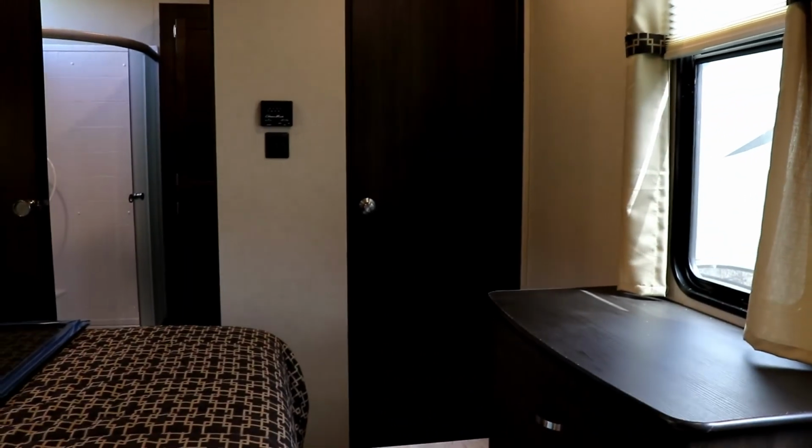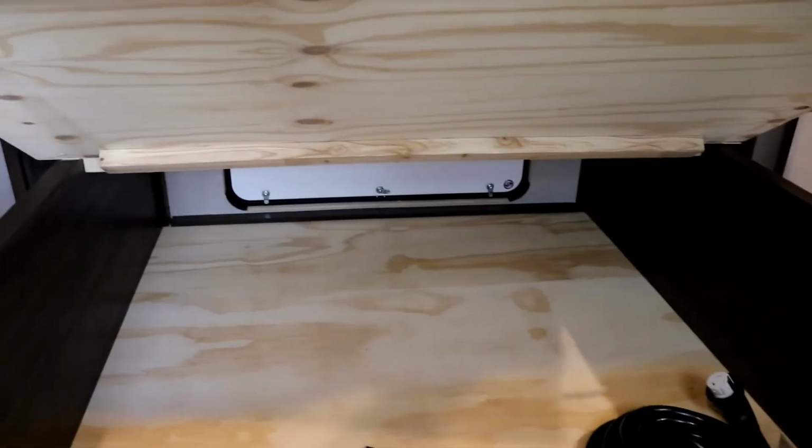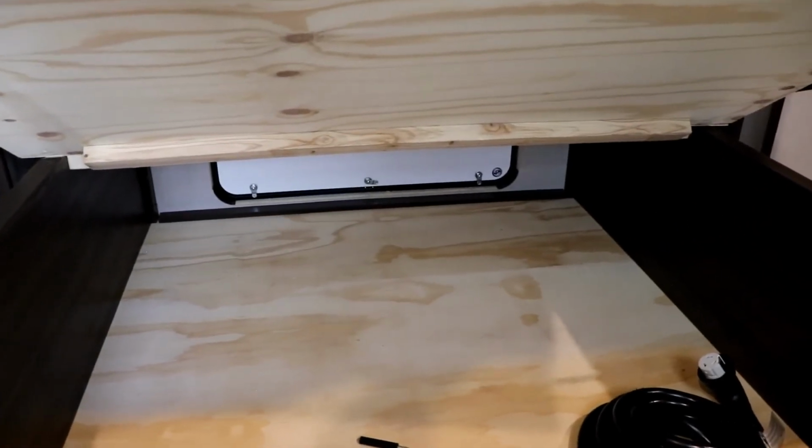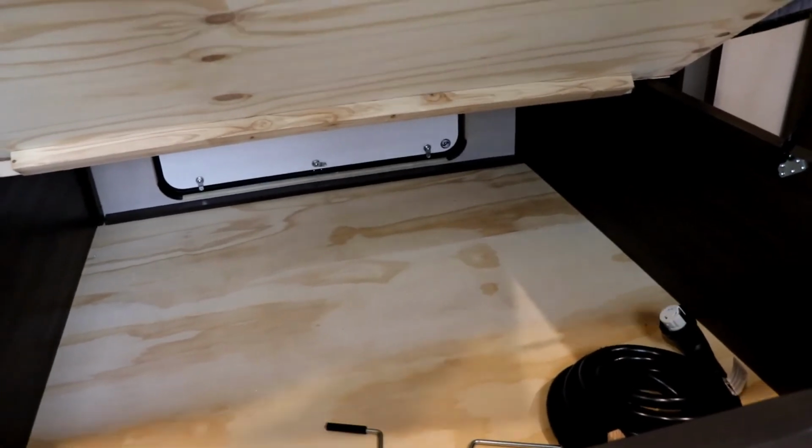Now let me show you the storage up underneath the bed. So the bed, you can just lift this bed up and you've got some really good storage up underneath it, and that is accessible from the outside. Nice thing with that, see how, I mean, that's a lot of room. It's about 6 feet of storage there, lengthwise, just about.